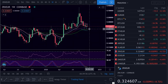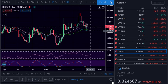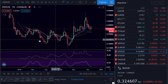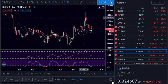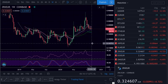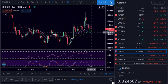So ZRX finding resistance on the 21, but some buys here, so we are grinding. This will be a buy. Of course, looking at this oscillator kind of, and this is doing a shoulder, head, it's trying to do a shoulder, but we can have a top here or here, and then down, and if we come down, we have all buys from this, moving averages, or here.